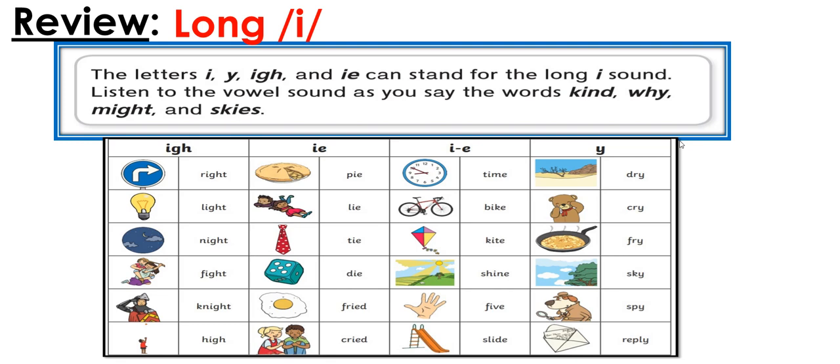Now let's keep reviewing long I. It's time to review long I. Let's remember this part from our previous lesson. The letters I, Y, IGH, and IE can stand for the long I sound. Listen to the vowel sound as you say the words kind, why, might, and skies.